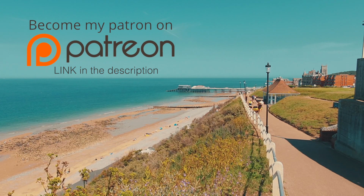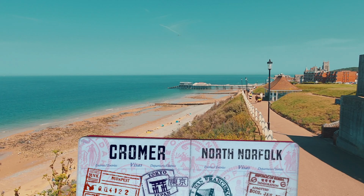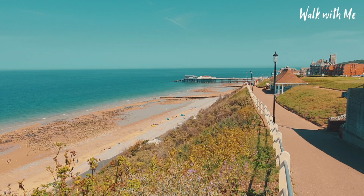Today, I've come to Cromer on the North Norfolk coast on what I think is the hottest day of the year. It's 27, 28 degrees inland. Here on the coast, it's a pleasant 23. And as you can see in the distance, the world famous Cromer Pier, which I don't know whether it's open. If it is open, we'll go for a walk on there. We're going to go for a walk along the beach in the town.